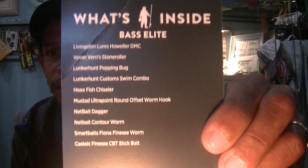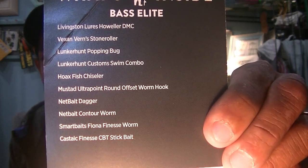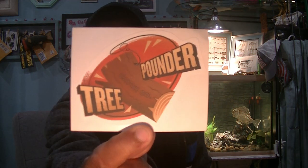So here's our what's in card. So that's what's inside. Again, it doesn't list the prices, but it does list the items. That's a big difference between these and the mail order. Mail order gives you a price parameter so you can justify whether or not you're getting value for your investment. These you kind of have to go out on a limb. Three-pounder limb. So that's our sticker for this box, the three-pounder. We've got one of these before in our mail-order version.